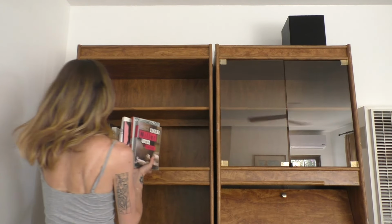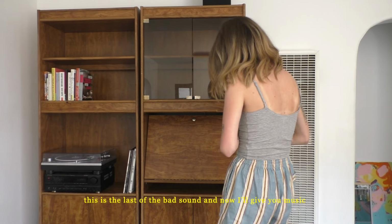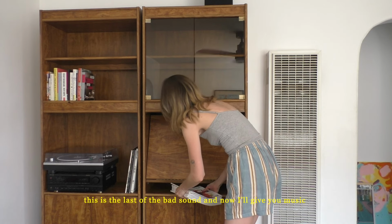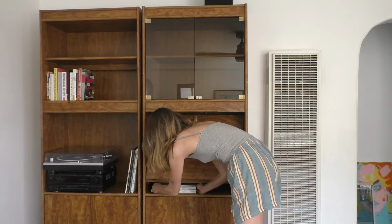Let's actually do the fun part, right? This is what you came for. I'm not the type of person who has an organized bookshelf. I'm just like, these are books. Sometimes our decisions are based on color, you know? So I can't just commit to alphabetizing. Very odd little petite shelf, so that's what makes it special.